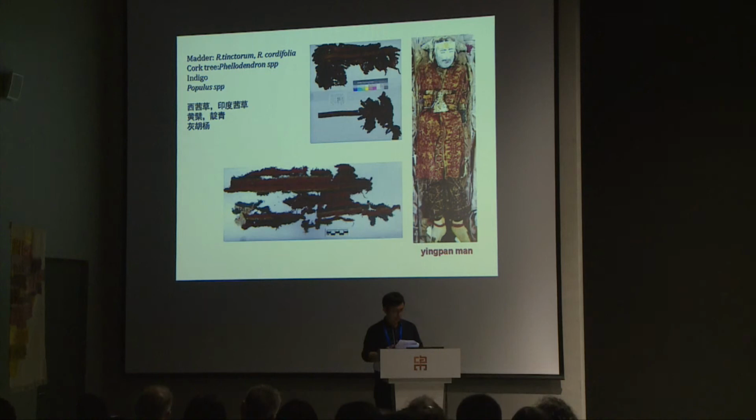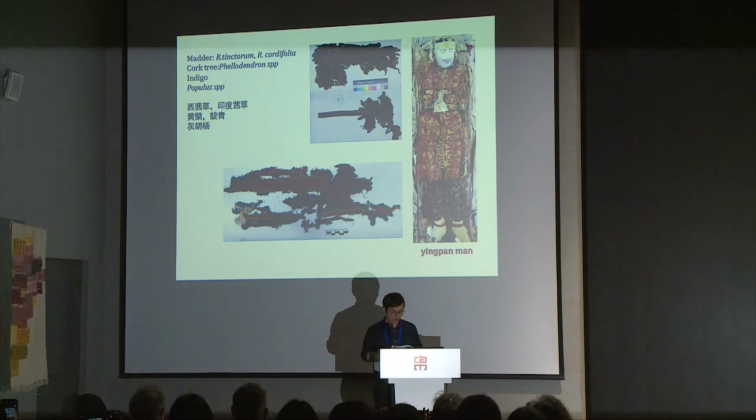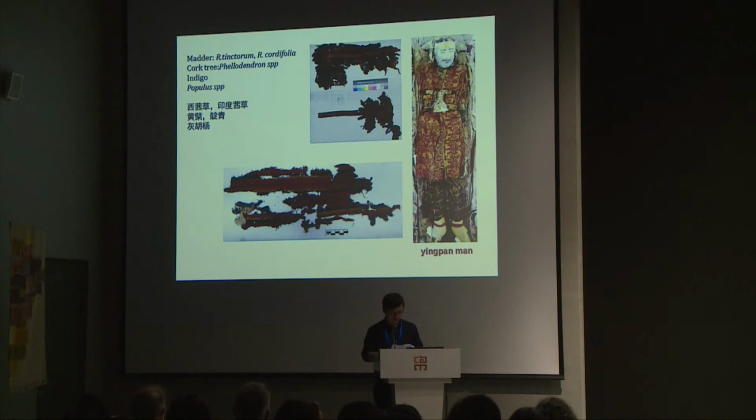Yingpan tomb is famous for its occupant, Yingpan Man. He wore a fine red woolen robe and an embroidered pair of trousers, which display not only the yellow design of Hellenistic motifs, nude putti, but also the Eastern weaving pattern, goats and cattle with pomegranate trees. I found the dyes used in Yingpan textiles are similar to those in Niya textiles.